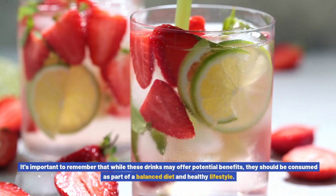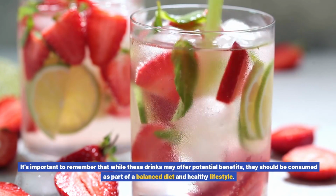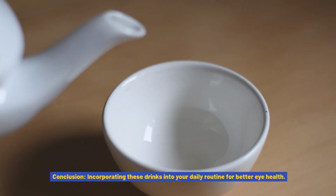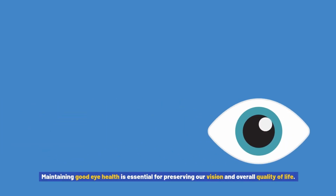It's important to remember that while these drinks may offer potential benefits, they should be consumed as part of a balanced diet and healthy lifestyle. Conclusion: incorporating these drinks into your daily routine for better eye health. Maintaining good eye health is essential for preserving our vision and overall quality of life.